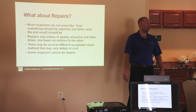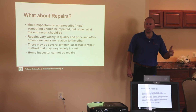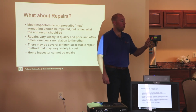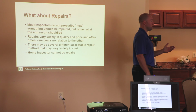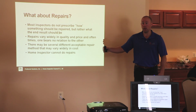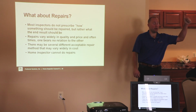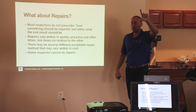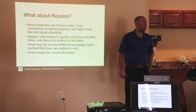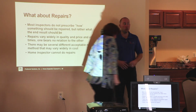And home inspectors cannot do repairs. Every inspection course that I've ever taken, home inspections, termite inspections, radon inspections, lead inspections, well inspections, has always said it is a conflict of interest for me to find something and then fix it. I don't really see it too much on the home inspection side of things. I see it a lot with mold, termite, all those things. And really, I think the worst is mold. People are finding mold, and then all of a sudden it's like a $10,000 fix. It is a huge, huge issue.